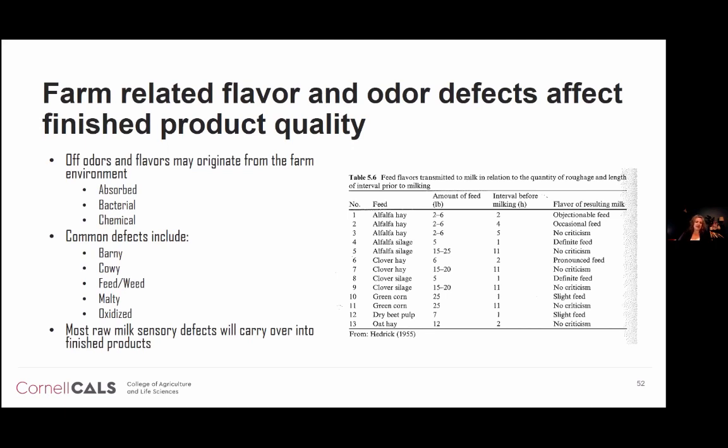Or they could be chemical. So they could be something like oxidized flavors that come from over agitation or exposure to certain metals, those types of things. So we know that some of the common odor and flavor profiles that we see in raw milk can be barny, cowy, feed and weed, and those are to some degree expected in organic products and not considered a defect. But if they become very strong, then they can become objectionable. Malty, which is due to a bacterial contaminant, or like I said, oxidized, and actually oxidized seems to be the most common attribute that's found in raw milk. And like I said, most of these attributes actually will carry over into the finished product. The pasteurization does not eliminate these at all.